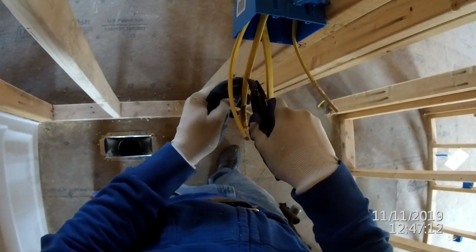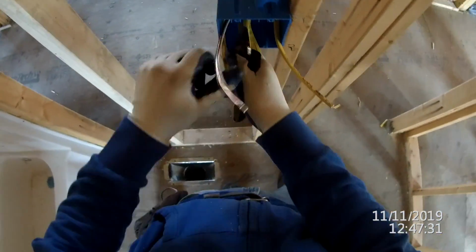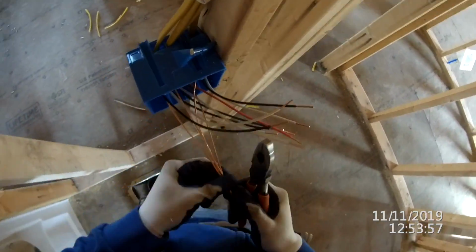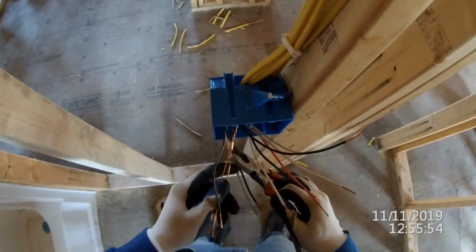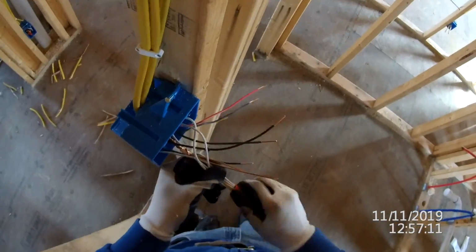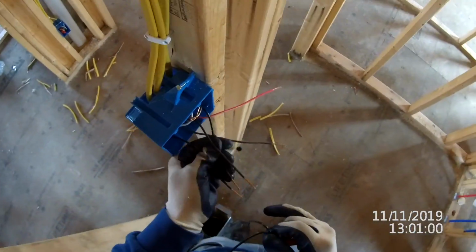Okay, now this is the progress from day 101. My batteries ran out, so I didn't get to record everything. Here, I'm just tying together the ground wires and getting these switches put together. More or less what I got done today was stripping the wires out of the receptacles and switches and tying together the grounds. I got almost everything done except for the garage and the outside receptacles.